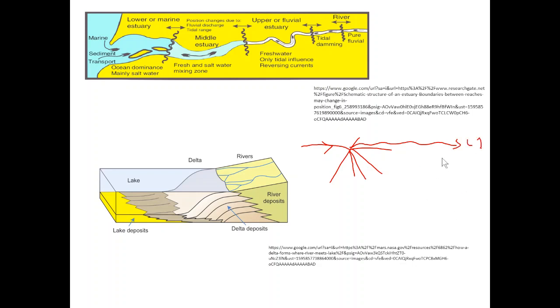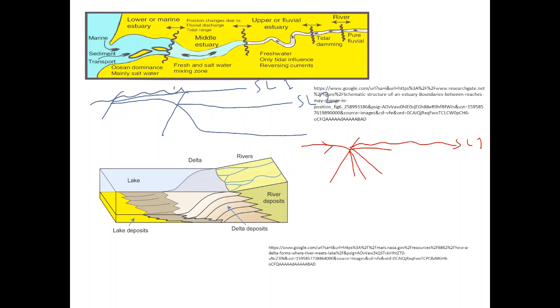Now let us look at what will happen if the water level drops. If this was sea level 1, and this was the shoreline, and the sea level drops and becomes sea level 2, then now the shoreline is here. It means that the river can now come up till here. What does this mean? If the delta was here, now the delta will prograde. It will go forward, so we'll get deposits like this. So this is the prograding delta. When does this happen? When the sea level drops.